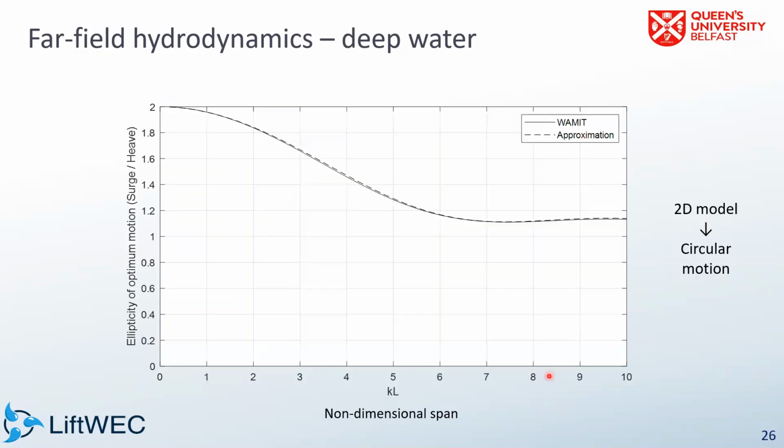If you look at the level of ellipticity, in deep water with the 2D assumption we get circular motion, but what you find is that as the device gets smaller, you get more and more elliptical motion in order to extract the maximum amount of power. Here we have non-dimensional span. A non-dimensional span of 3 is about half a wavelength, so in a 10-second wave this would be 75 meters. If we go back to the 24 meter span, we're right here, where the optimum hydrodynamics would imply we need to move twice as much in the surge motion as we do in the heave motion.